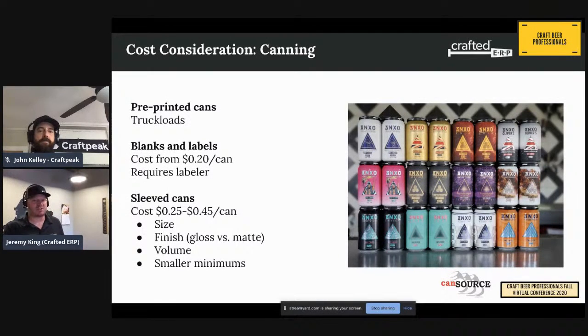Moving on to cost considerations for canning. One of the biggest costs is the cost of the cans themselves. There are pre-printed cans, blanks with labels, so affixing some kind of sticker or label to it, and then doing screen-printed cans. Pre-printed cans are probably your lowest overall cost. The downside is you generally have to buy them by the truckload. With blanks, you have a little more flexibility in being able to get them, but the costs go up because you have to add the additional costs for the labels. So we can see a cost from about 20 cents per can.